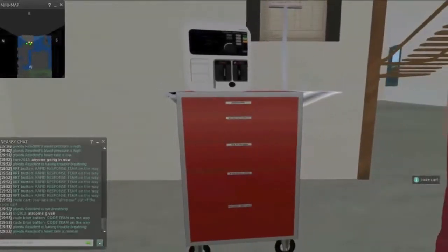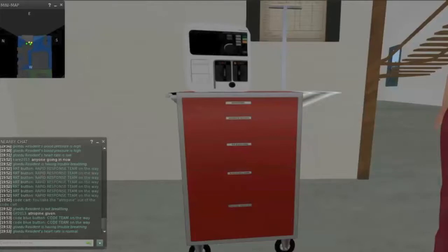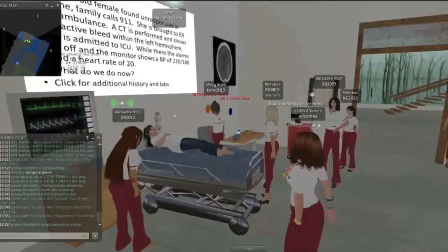Okay, heart rate is going back to normal. Let's wait and see what the blood pressure is going to do. Blood pressure is going back up.